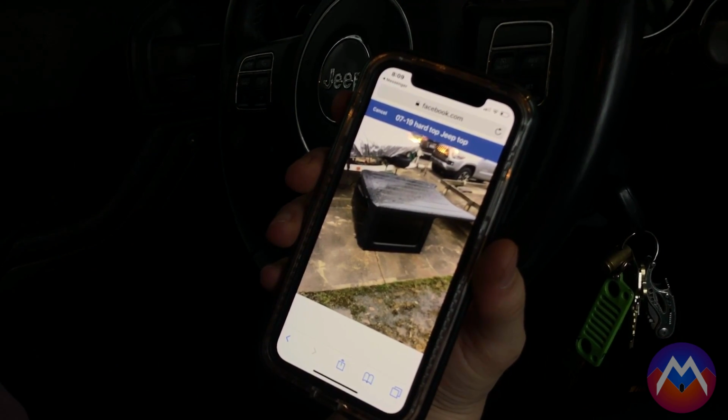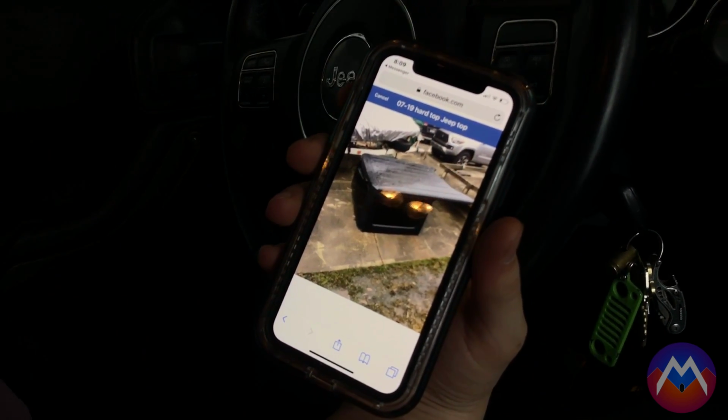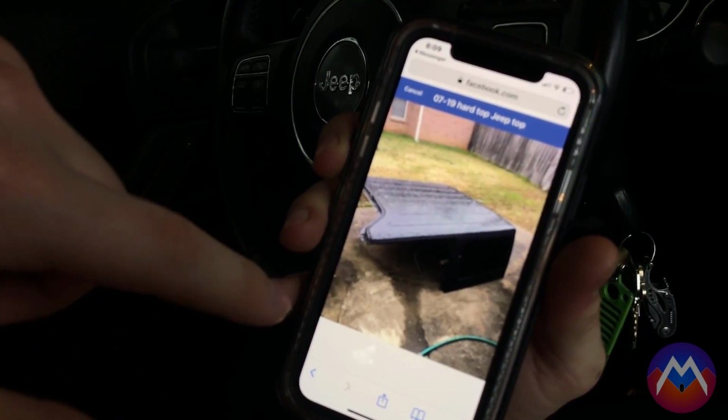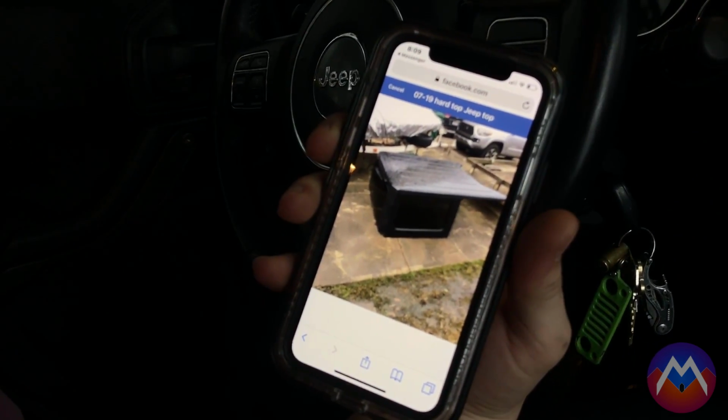We just got the twill top, so now we're able to get the hard top. We just got to find some freedom panels, but yeah, it looks pretty good. It's for my year model, so looks pretty good from the pictures. We're gonna go pick this top up really quick and show you guys.